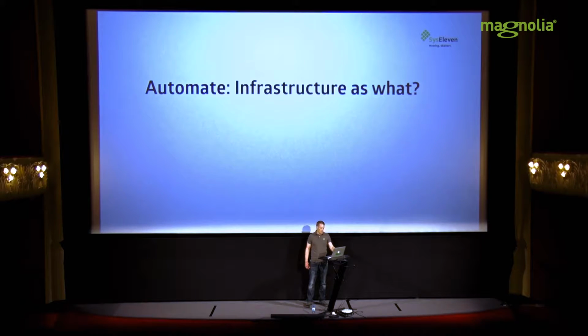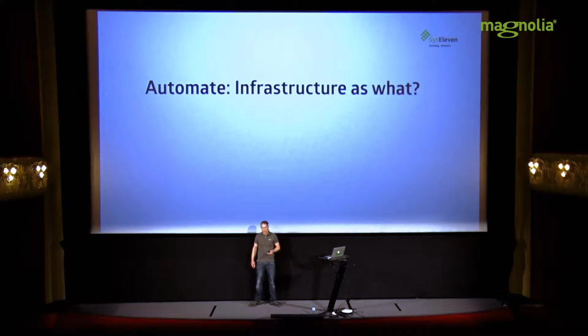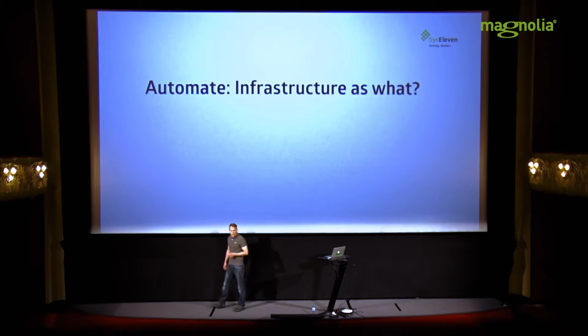So, automate infrastructure as what? The first point we're going to talk about is templating languages. Have any people here in the audience worked with any templating languages with resources? Yeah, so there's a few people around. Has anyone ever tried to set up a cluster in AWS or Google before, and maybe fired up some servers from their developing machine or anything? No? Okay.